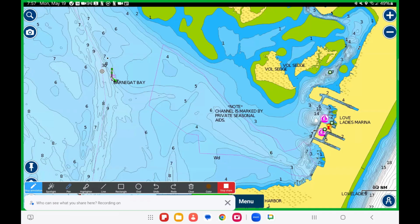I don't want brown. I want pink. You do see how it comes down here and curves and does that to get in here. It does do that. All right. So make sure that you're paying attention to that because it avoids those sandbars and it hugs that deep section. Make sure you're paying attention to where you're going and how you're getting in there.